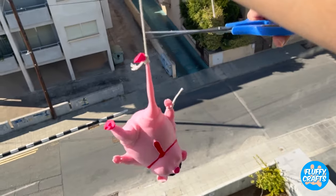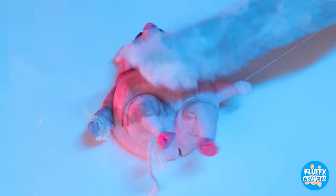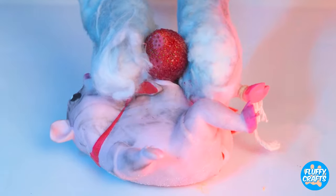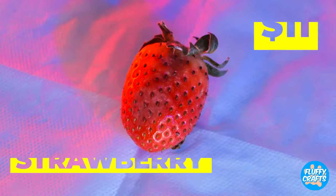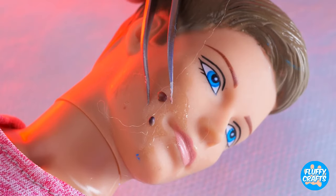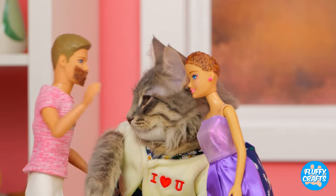Pigs can fly. Uh-oh. Don't worry. The doctor will fix you. Oh, so that's what pigs are made of. Hello, Mr. Strawberry. Are you ready for your facial? Ooh, it looks like a beard transplant. Well, he always wanted to be one of those cool-shaven Kens.